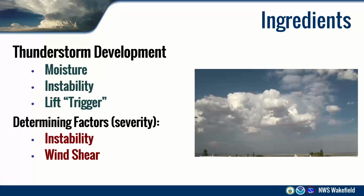Now we have a question here. Warm air has to rise above cold air and eventually sink, while cold air can push cold air out of the way.